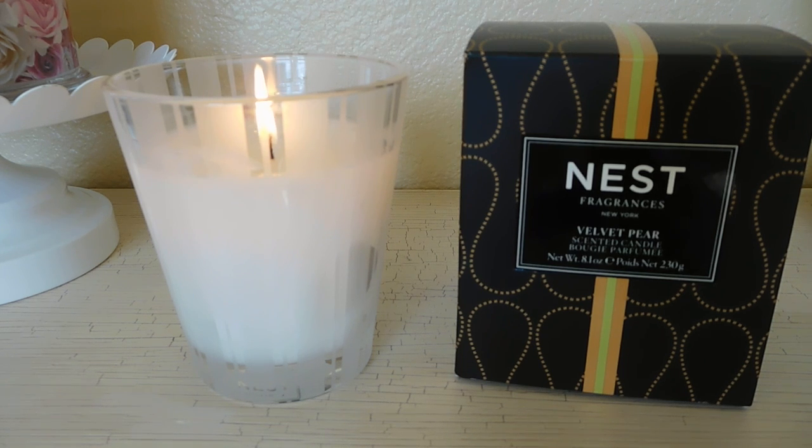What I'm actually thinking about doing is plopping this into my master bath, because it just seems like a good candle to light when I'm getting ready for a date night or something, and I want something kind of girly smelling. So I could also see myself possibly putting this in a guest room. I think it would be lovely in there.